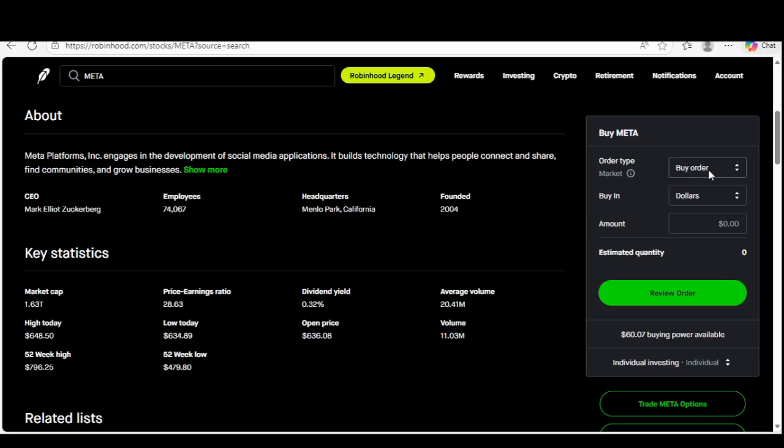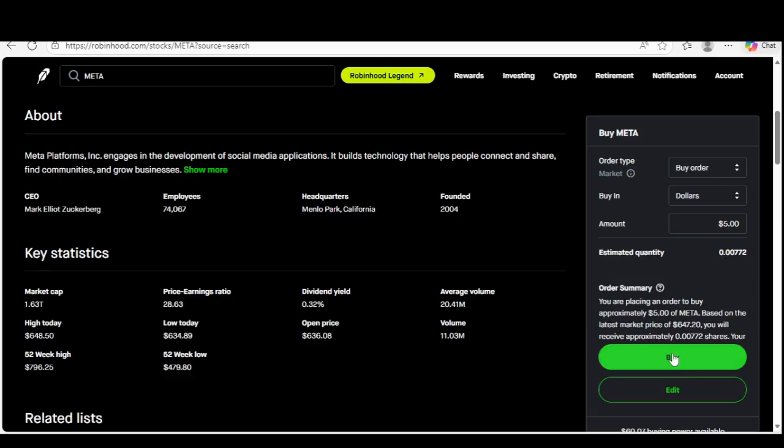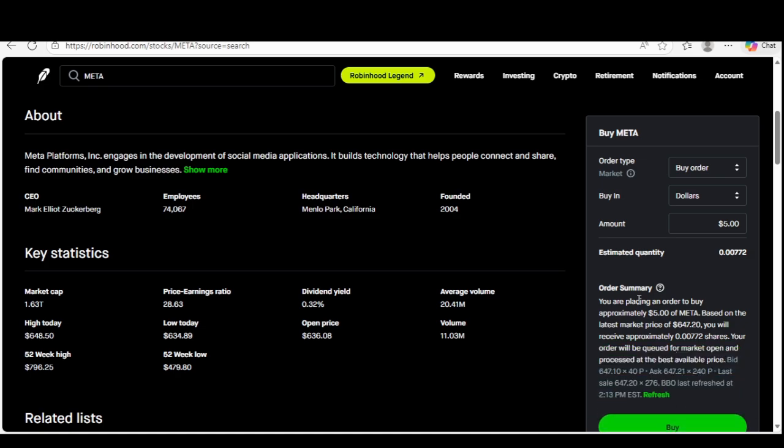So we're going to maintain our buy order. We're going to buy in dollars, and we're going to allocate an additional $5 to this stock. We're going to hit review, after confirming the estimated quantity we're going to be receiving, which is going to be 0.007. Let's hit review. We're going to hit buy after you read your confirmation.